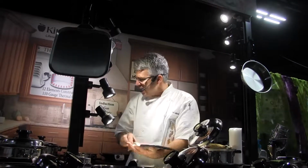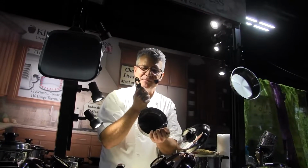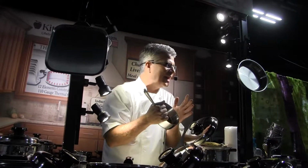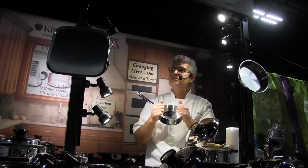Now, I bought a piece last year. This is the one I used during my show to boil up those carrots. This cost me $273 plus tax, no lid. It's a good pan. It's built well. It cooks well, but it's not waterless and it's not greaseless.